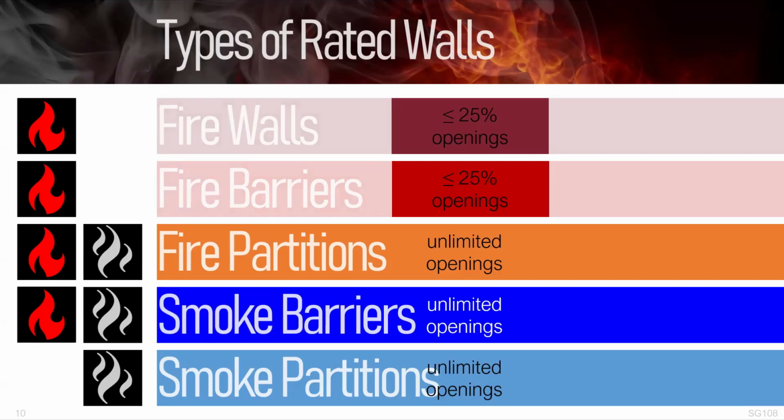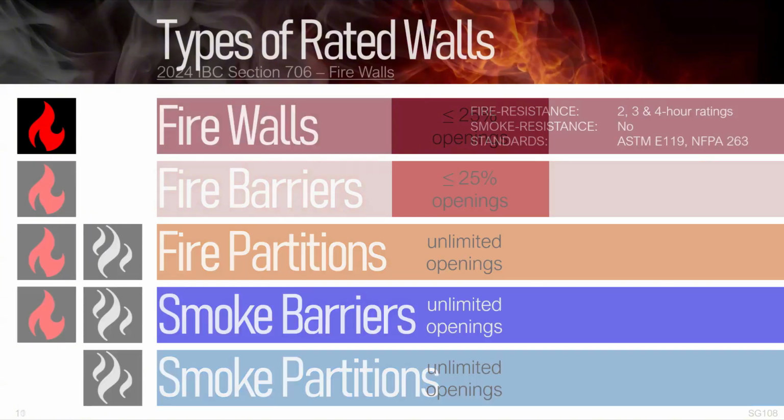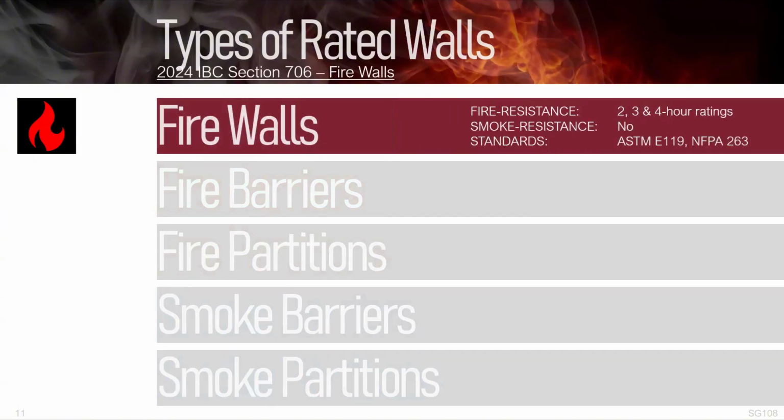So let's look at some of these in greater detail. We'll start with firewalls. And this one, as we know, is fire rated. It is not smoke rated. So you have no S labels, nothing like that in this one. They come in various ratings, 2 to 4 hours. There is no smoke requirement at all in either the wall or the openings.